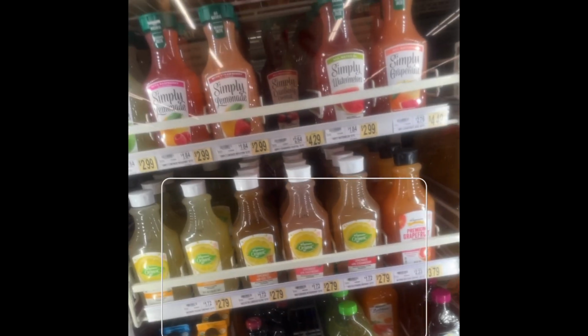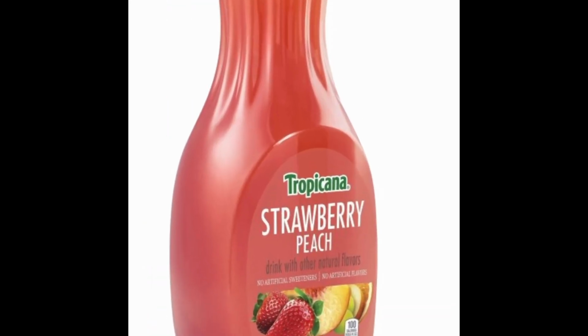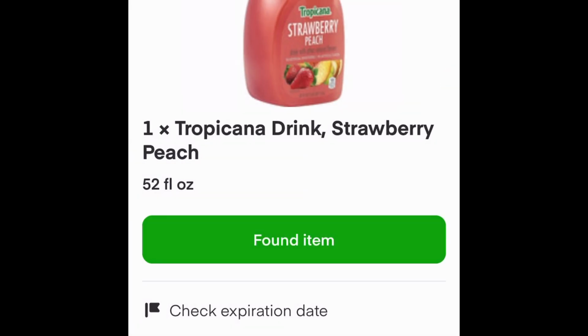I'm kind of glancing here. Where the heck is it? It's not Simply Nature, it's Tropicana. I take another look at the label. You can kind of zoom in on it. I do that from time to time. Say, what the heck is this?